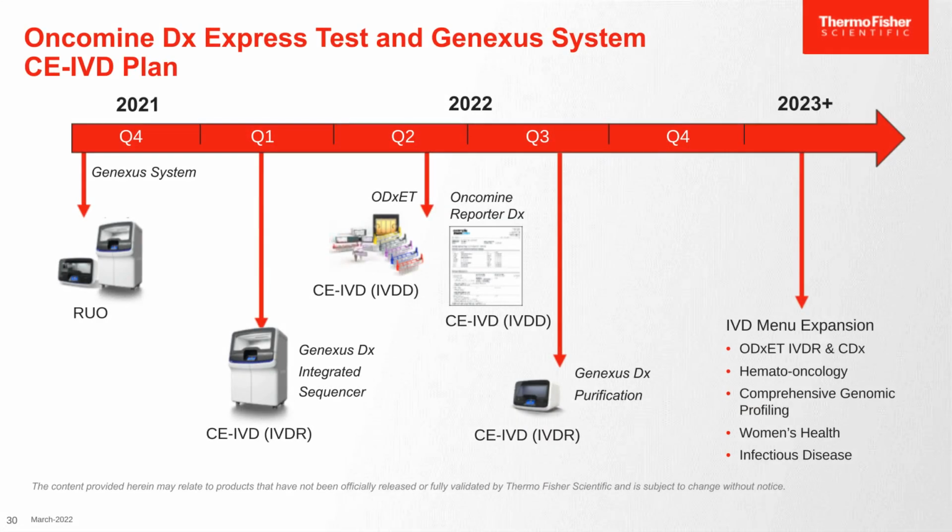This chart lays out our Genexus CE-IVD roadmap for the year. Following the launch of the Genexus Dx Integrated Sequencer this month, we will launch 2 more CE-IVD solutions by the second quarter. This includes the Oncomine Dx Express test, which was described earlier. With the Express test, we will also launch the Oncomine Reporter Dx, an integrated, easy-to-use genomic analysis software to explain NGS data and enable streamlined access to a final report with annotated sample-specific variants. Later in the year, we will launch the Genexus Dx Purification Instrument to provide a fully integrated and complete IVD workflow.